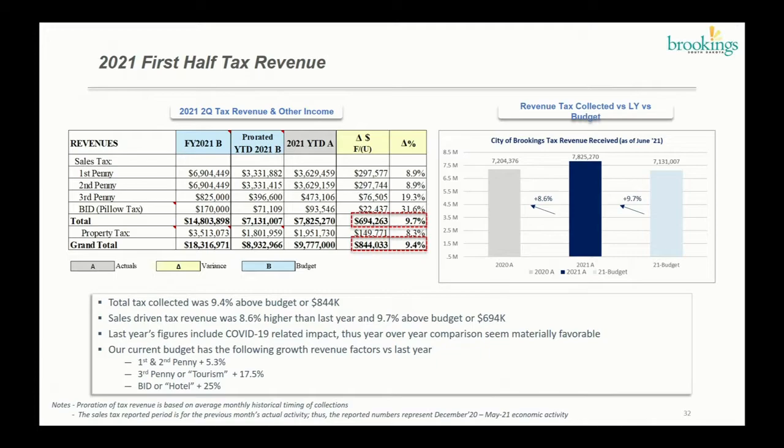If we add the property tax, which is the second bullet line, our full tax-driven revenues for the first half are 9.4% higher, or $844,000. So this is a material increase versus budget, but we gotta be cautious that this is being compared to COVID last year, which were lower numbers. So even though it's a good story, we gotta keep that in perspective.